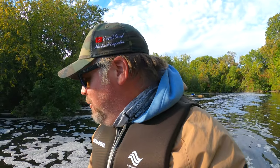Alright, guys, well, that was us getting up this river. We made it as far as Sutton. I hope you enjoyed those drone clips. That was fun to do. So it looks like this river is telling us to head back.